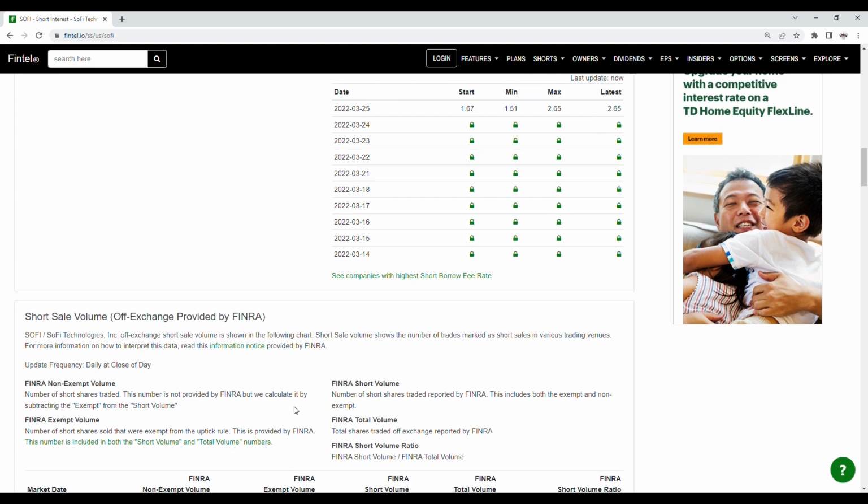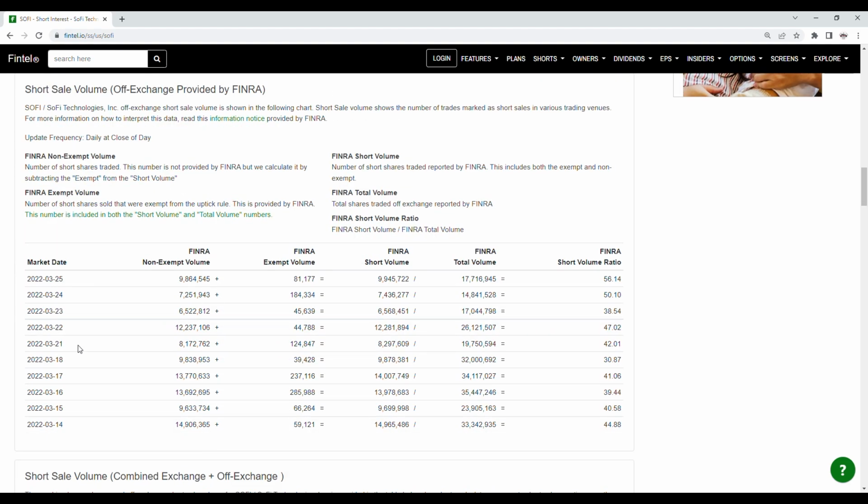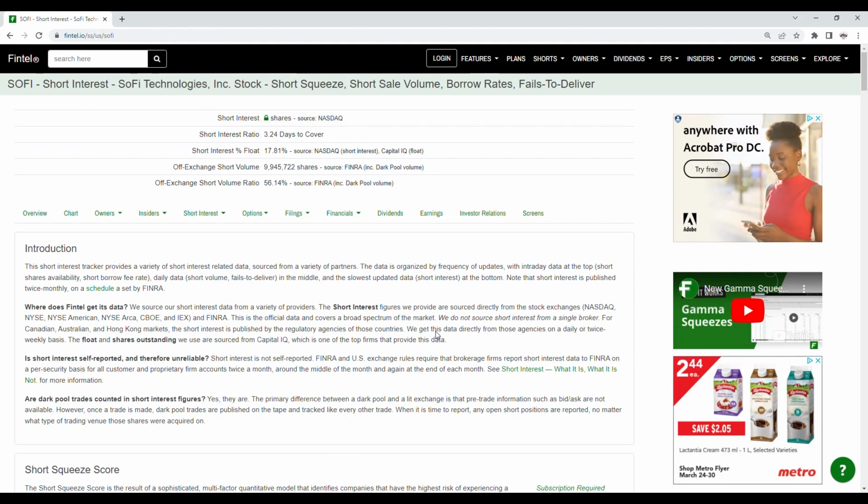When we take a look at the history of the short volume, we could see for the close of the 24th, it was at 50.10. And then for the close of the 25th, being at 56.14. So one thing that is clear, SOFI does continue to have short squeeze potential. Now let's move on to the order flow distribution.